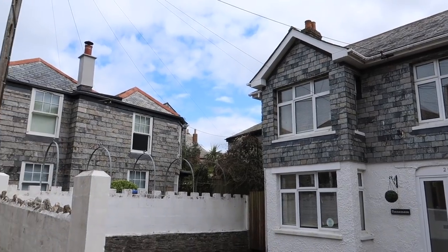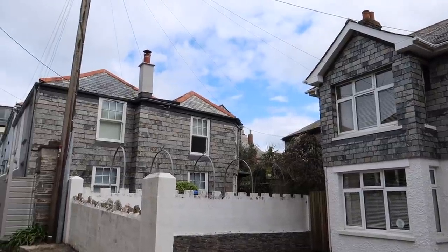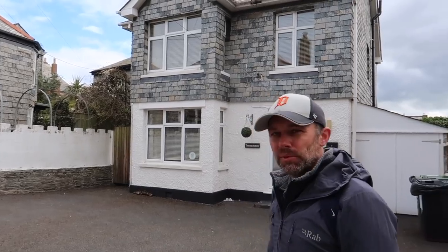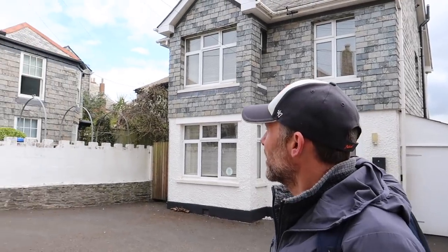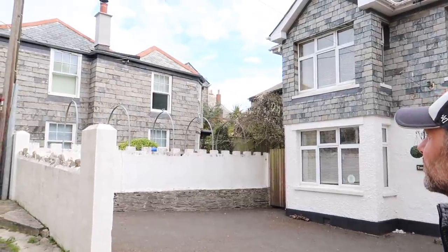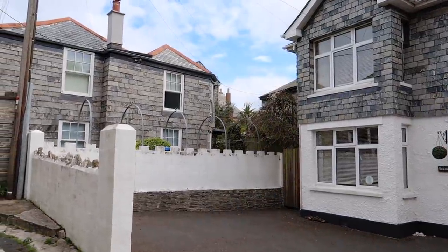Properties look amazing with this hung slate on their walls. I guess that's a natural local slate, is it Delabole slate? Yeah, it would be, wouldn't it? I love the colours in it though. Each slate is different, isn't it? And almost a different size and shape. It's like, we'll take the best bit of that one.